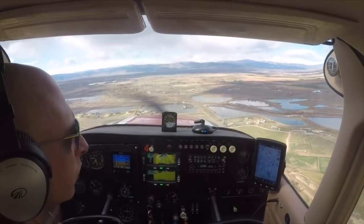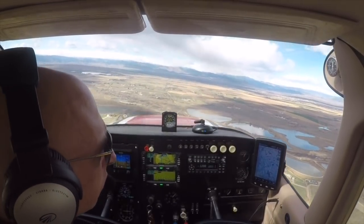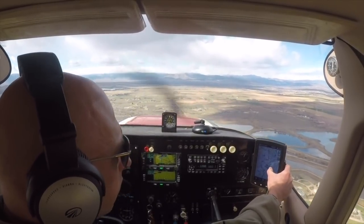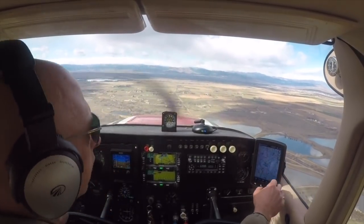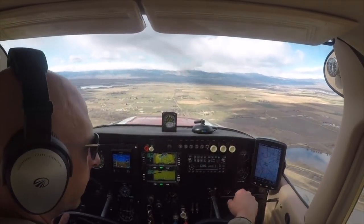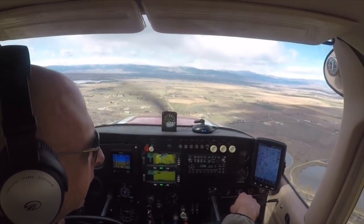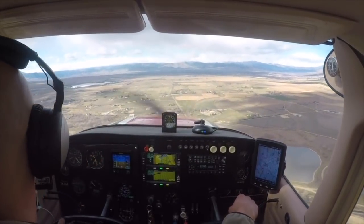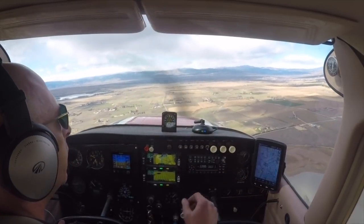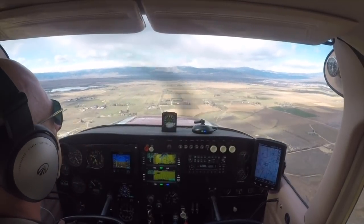We're 2 miles to the east of the airport. We're transitioning from the south side of the town of Longmont to the north side of Longmont. Black and white, Cessna 172. I absolutely love this instrument. I know that I say that in every video where I'm flying this plane, but all the traffic's depicted. I mean, it's just an awesome, awesome instrument.